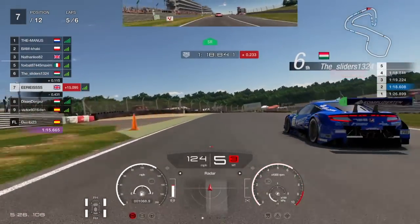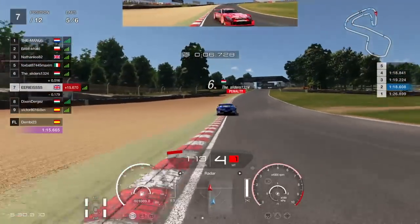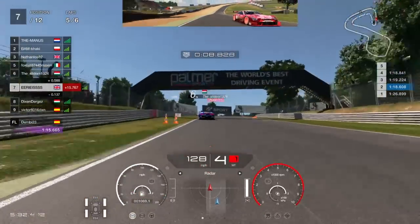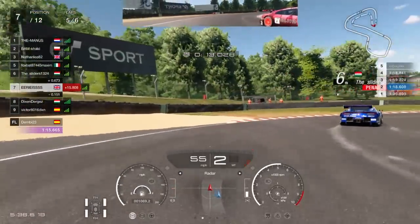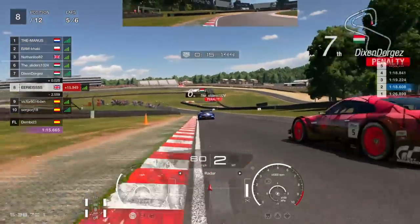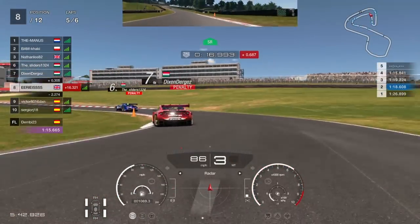And as he's in such a rush, I'm hoping with his penalty or a mistake that we somehow get that place back. So 6th is gone, we're down into 7th, and it looks as if, yep, somebody else is going to chuck it down the inside into Druids. I just don't get as good a drive out, and we've lost 2 places.